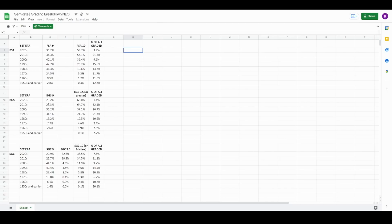When you come down here to Beckett, BGS 9.5s and BGS 9s. BGS 9s about 24 to 25%. BGS 9.5s about 65 to 68%, like we talked about on the previous screen. So very comparable there. And when you put those two percentages together, it comes out to about 92%, very close to PSA in anything 9 plus. So mint plus, PSA is about 93%, Beckett is about 92% on modern or ultra modern.